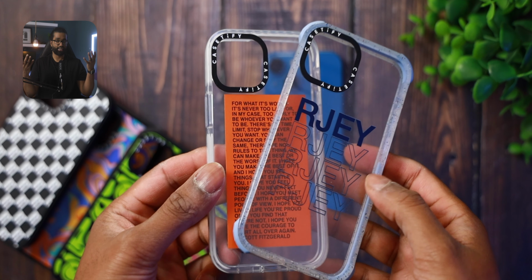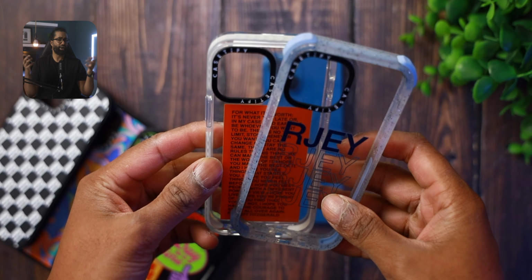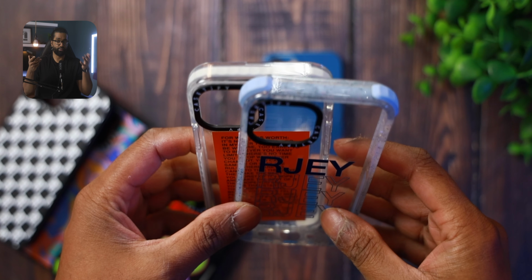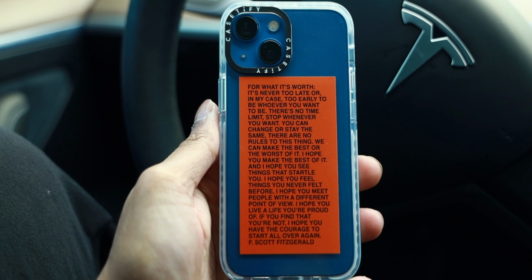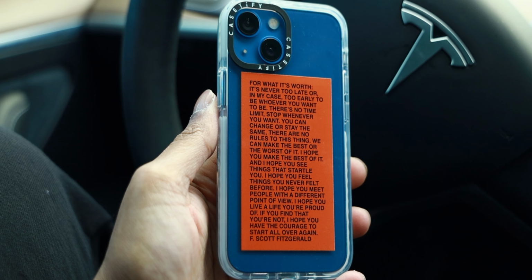With an Impact case, you don't get the shock absorbing corners, but Impact cases are also pretty protective. Impact cases provide up to 6.8 feet of drop protection, and they're also slightly thinner and lighter, making it easier to grasp your phone in your hands. I would say if you are a bit of a klutz and you're prone to dropping your phone ever so often, then definitely go with an Ultra Impact case, just so you'll always have a peace of mind when you do drop your iPhone.